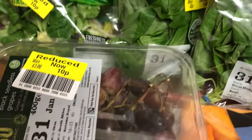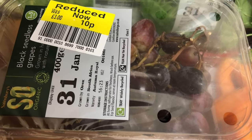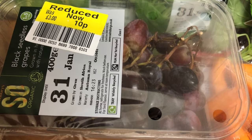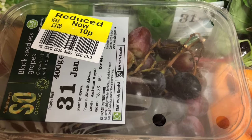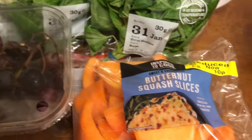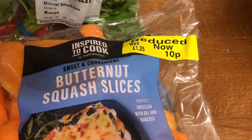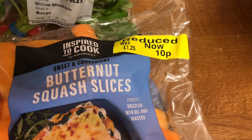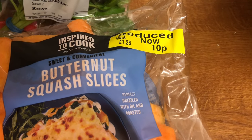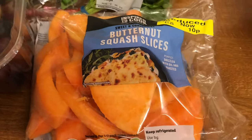And I actually saw these, they had quite a few of these, January the 31st, but it hadn't reduced them as yet. So I thought I'll just go walk around. But in his trolley, I found this reduced. Butternut squash, £1.25 down to 10p. And then I went for a good look round.